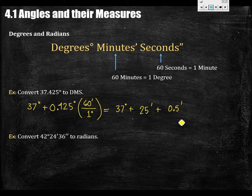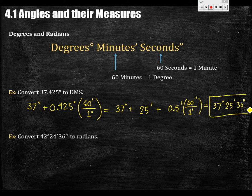Could you convert that, please, all the way now to seconds, this last piece? I think you don't even have to do this multiplication, but what will that be? What's half a minute in seconds? I think it's 30 seconds, and I haven't even finished writing. So let's write this. I don't need to type that one into my calculator. So we can actually write it this way. We often just juxtapose those three numbers: 37 degrees, 25 minutes, 30 seconds. Okay? Let's do the next one.